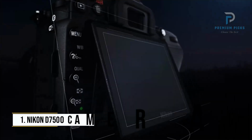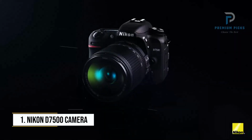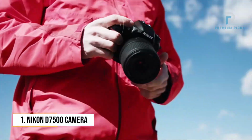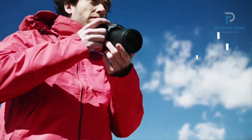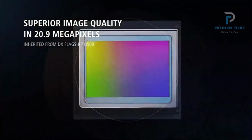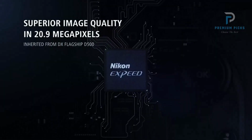Number 1. Nikon D7500 DSLR camera. The Nikon D7500 stands out as an exceptional all-around DSLR, making it our top recommendation. It offers a powerful combination of performance, durability, and image quality tailored for photography enthusiasts and semi-professionals alike.